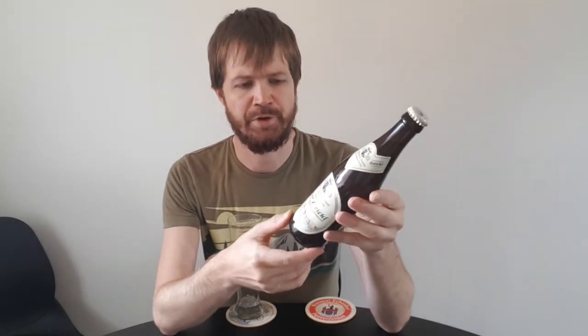This one is from Hofbräuhaus Traunstein, and I've had the Helles from this brewery before. I think maybe also the Pils, I don't really remember. But this Zwickl comes in the small 0.33 liter bottle. 1612 Zwickl Original Hofbräuhaus Traunstein from Southern Bavaria.